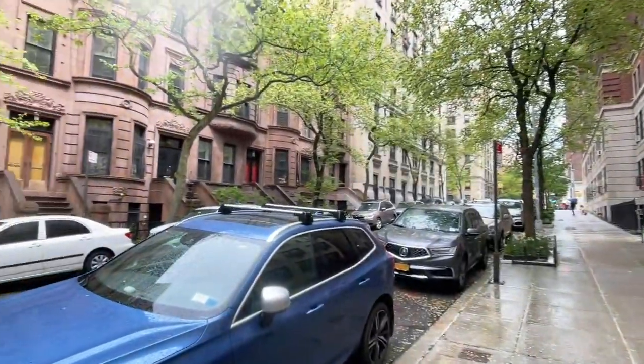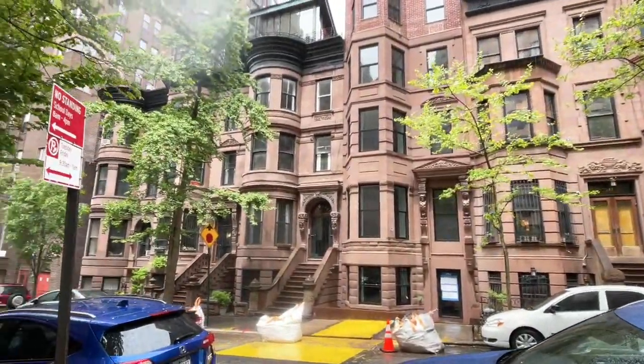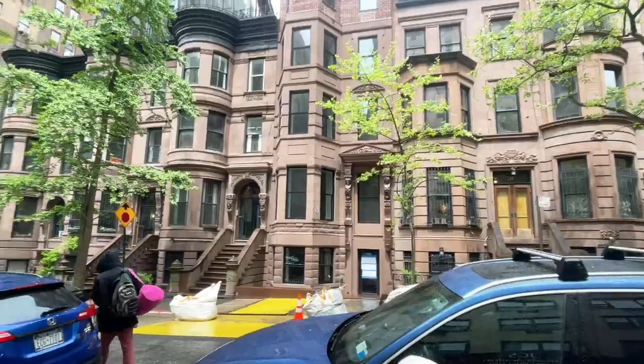But look really quick at these gorgeous brownstones over here. I know, I gotta wipe. I want you guys to see these buildings. Oh, I wish I had a tissue. That is what the inside of my shirt looks like.